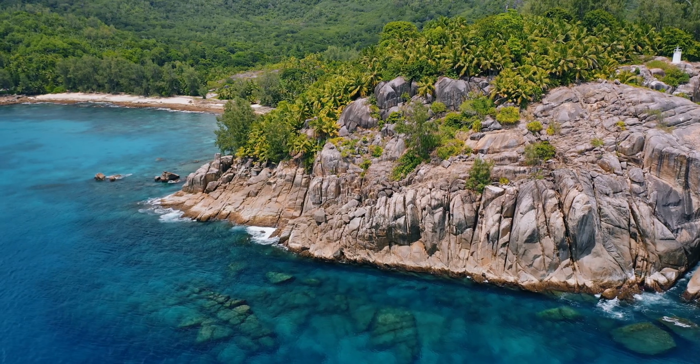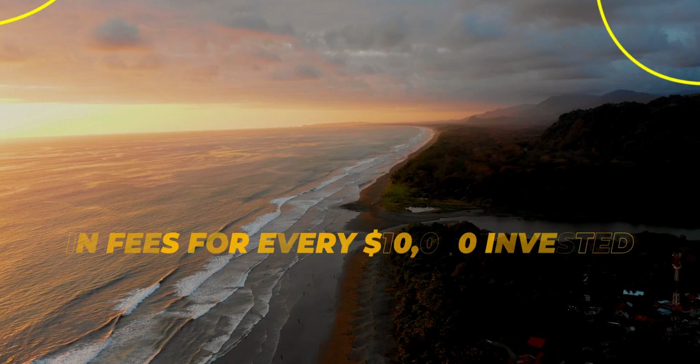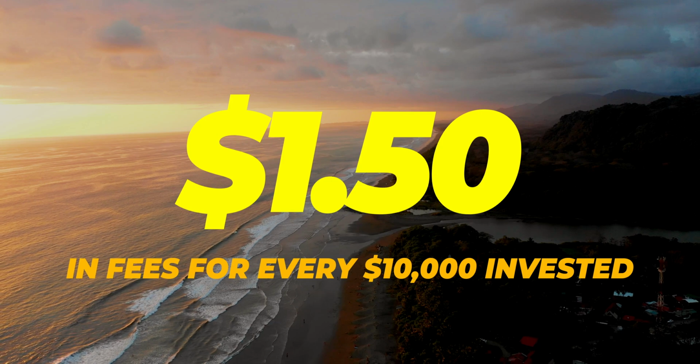Now, seeing how you are able to transfer out of this index fund to another investment platform, should you choose, that does mean there is an expense ratio. And I'm happy to say that that expense ratio is only 0.015%. Yes, meaning you can expect to pay $1.50 for every $10,000 invested. Pretty damn good.